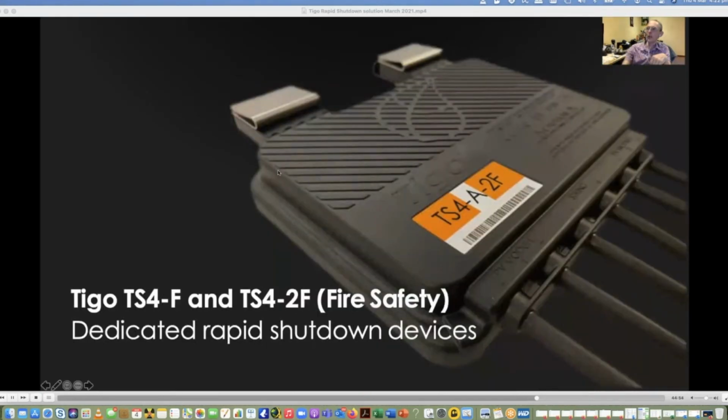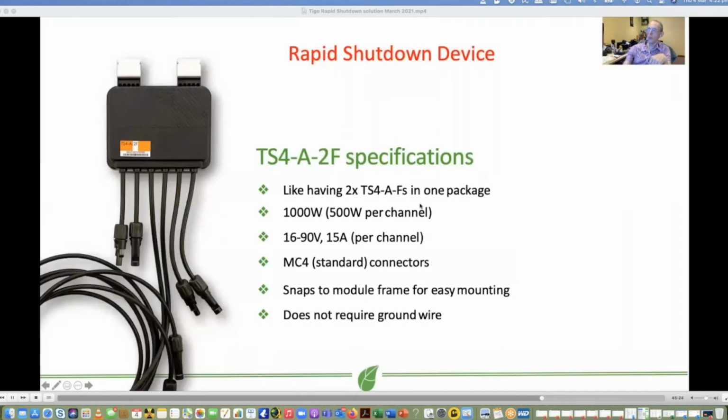So let's look at the other option, which would be the most cost-effective solution, I would suggest, for people looking to adopt rapid shutdown onto their property, and probably is a good alternative or an adjunct to using a DC isolator. That's the TS4-A-F, and this particular image here is showing the TS4-A-2F. They're like a brother and sister, and we'll have a look at the differences between the two.